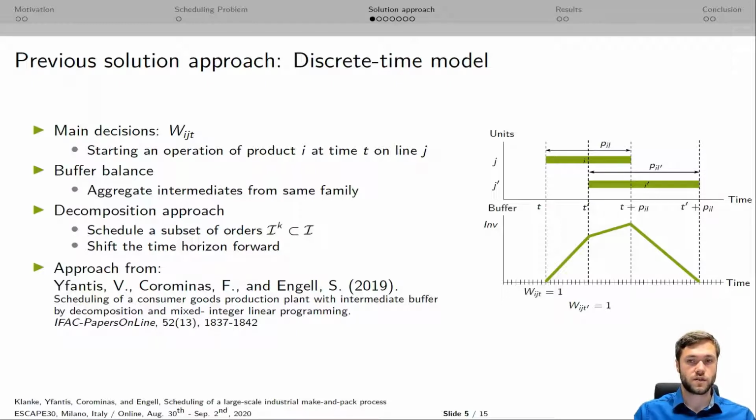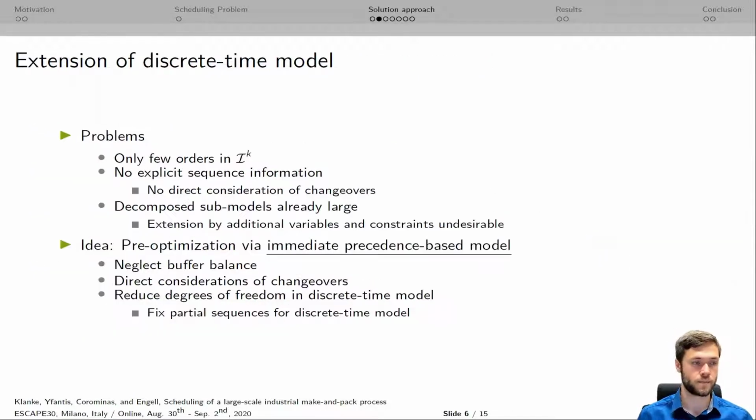The time horizon is shifted, and the schedules are therefore concatenated until we receive a complete solution, and these subproblems are computationally tractable in contrast to the monolithic approach. This approach has been originally developed by Mr. Yfantis, the reference you can find here, but it bears some disadvantages which we tackle in this work.